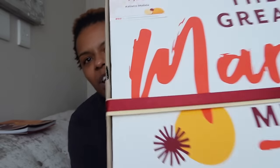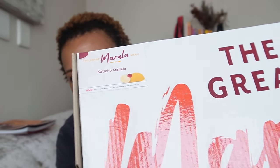And I can already tell what's in here because it's heavy. And it says Katleho Mallela. Katleho Mallela, it's me. It says on the box. You know when things are personalized? Yeah, yeah. So let's unwrap this. I was going to do it for Instagram, but to be honest, I've already got a reel of yesterday for Instagram. So it's fine. There's no need. So we're going to pull it out.